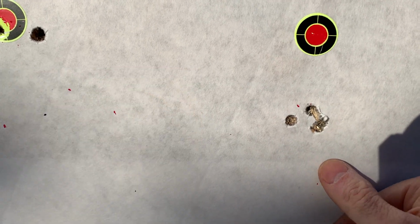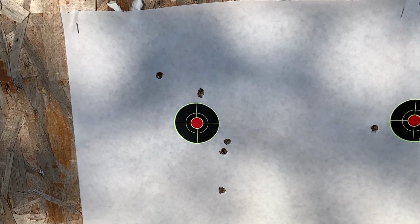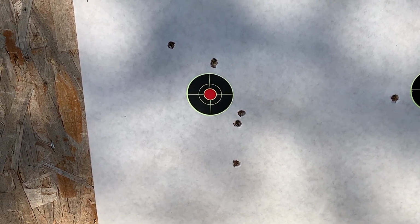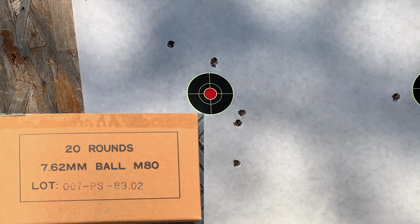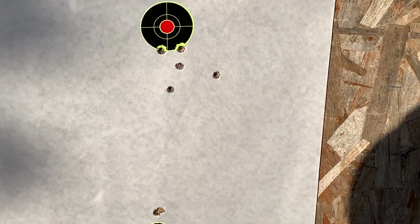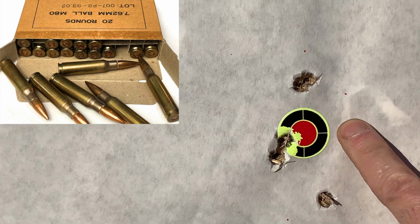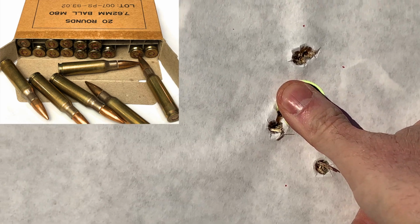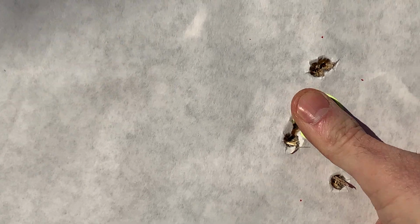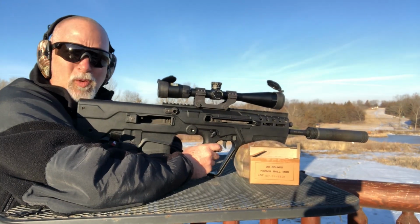And if we take out that flyer, we've got two, almost three touching, probably sub-MOA. I guess the bottom line, after I cleaned it and was using my NATO spec mil surplus, some old stuff, not super exciting. But then I came back and got this group at the end with it. And that's really not too bad considering that ammo. I would say that's definitely in the realms of acceptable. Okay, so those groups were actually pretty decent.